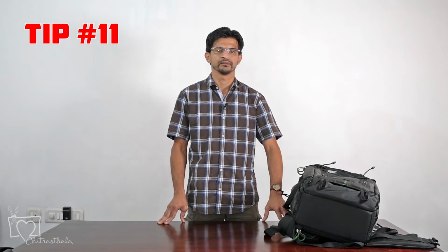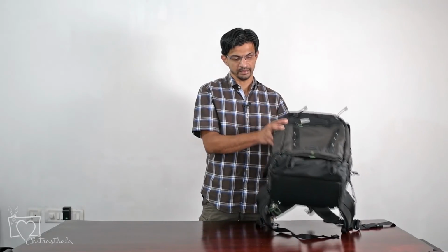Tip number 11. This is the last tip and a suggestion. Consider the situation: you have a lot of gear and you do not carry all of them to the field. You have a backpack for your day trip or hiking, but you may need to carry all the gear or most of the gear when you travel from one place to the other. You need to transport your gear from your home to your friend's place, to your farmhouse, to a hotel, or maybe to the starting point of your trekking. In this case, you need a larger bag to transport your gear.